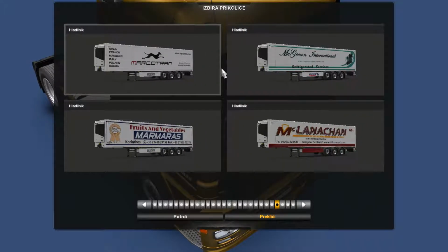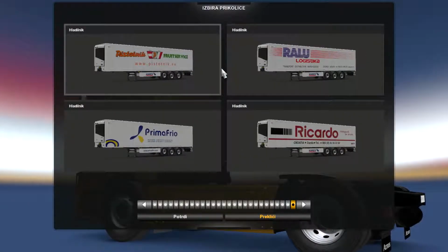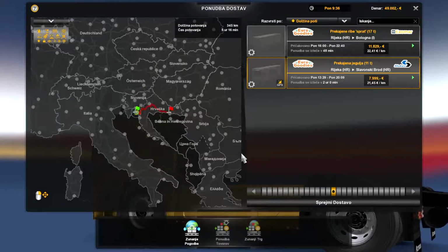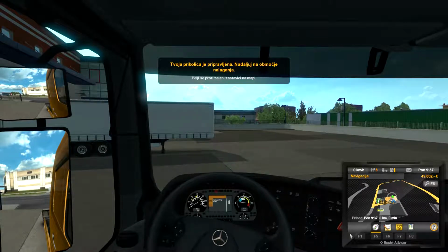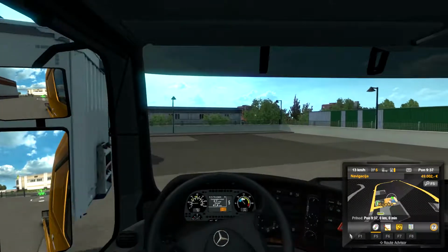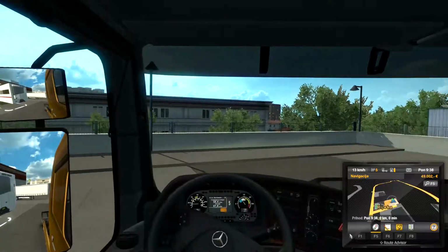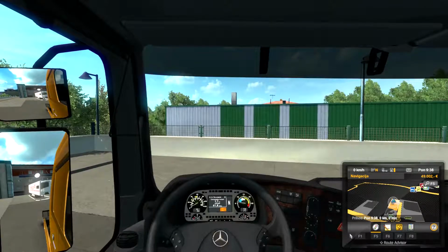We're going to Croatia, so I would take Ricardo, actually. Yes. Ricardo is a Croatian company from Osijek, just north of Slavonski Brod. So it was bingo in terms of trailer choice.